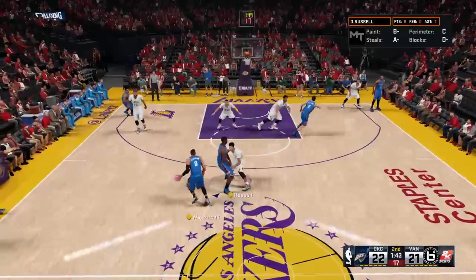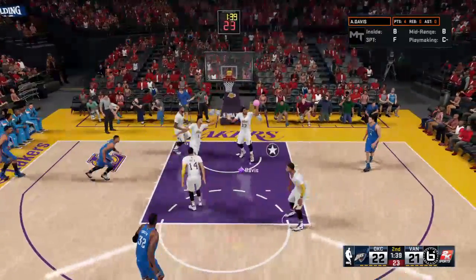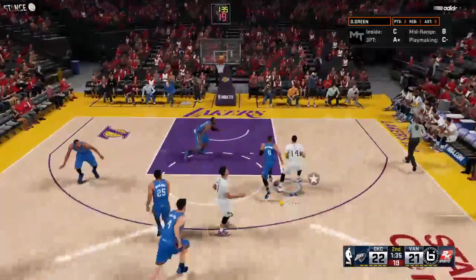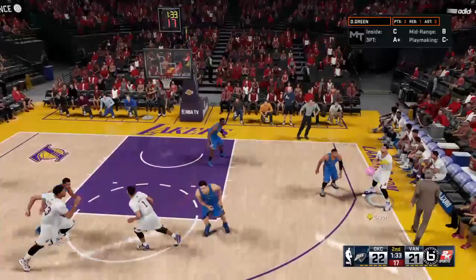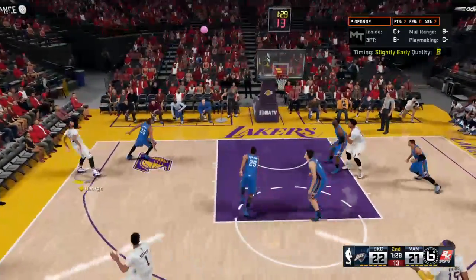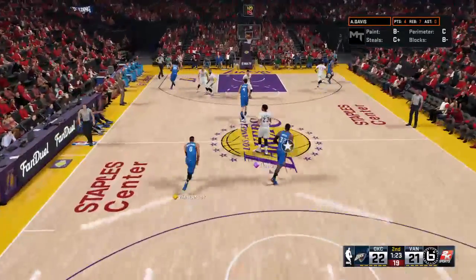Here's Westbrook. Green, the screen. And Westbrook, here we go. Westbrook missing again. Outside, Green. It's George on the wing. A three-pointer off the mark. Hard to figure out how he doesn't knock that one down. No defender in sight.